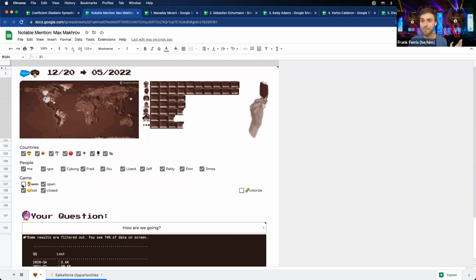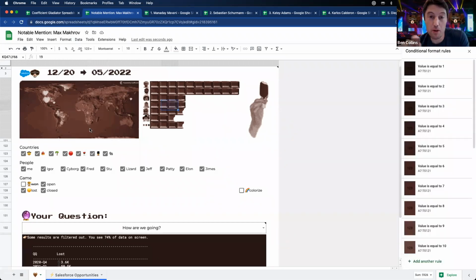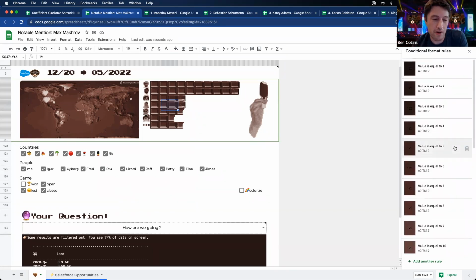So yeah, just very impressive, incredibly creative, absolutely love this, Max. Yeah, well done, Max. We were looking for things that were unexpected, and this was certainly unexpected. And yeah, it's all done with conditional formatting. So I don't know if you want to just open that up, Frank, maybe just to really explain that. You'll see that every one of those brown squares has a different value corresponding to the shade of the color of that little dot, if you like, that pixel. So very, very clever to do that, for sure.